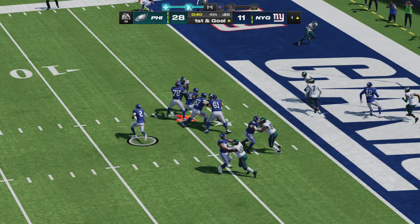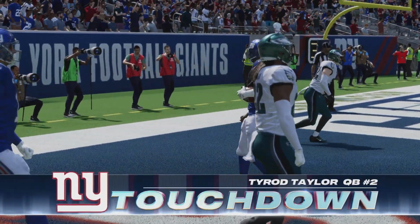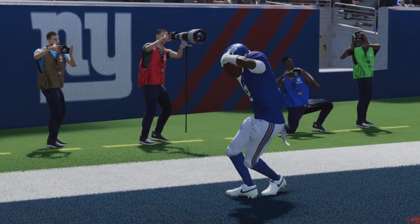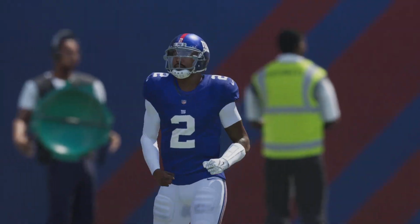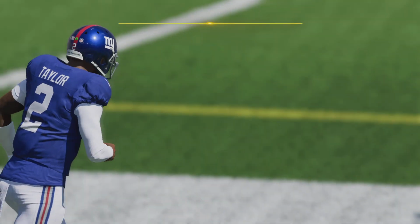Taylor will throw again. Out to his left. And he will take it on in for a giant touchdown. Tyrod Taylor punching it in from a yard away. And the Giants have got it back to a 2-score game here in the fourth.